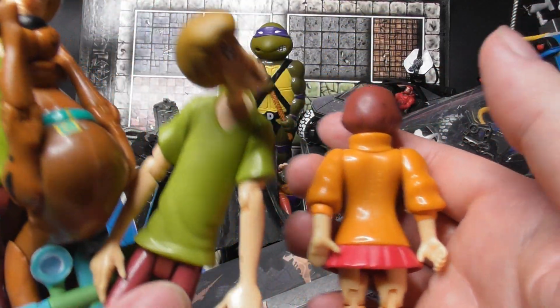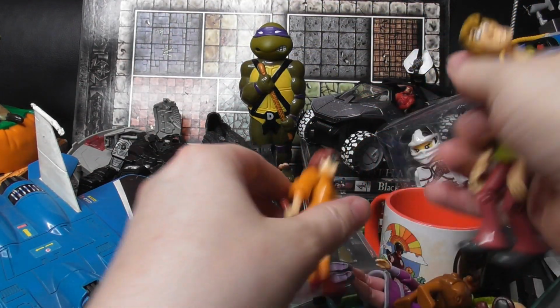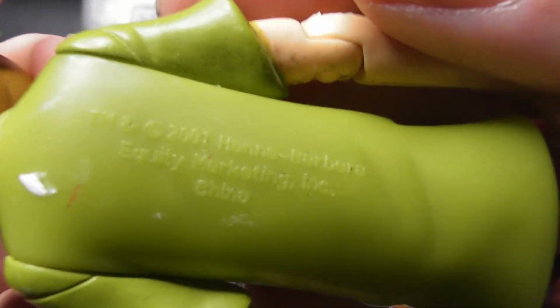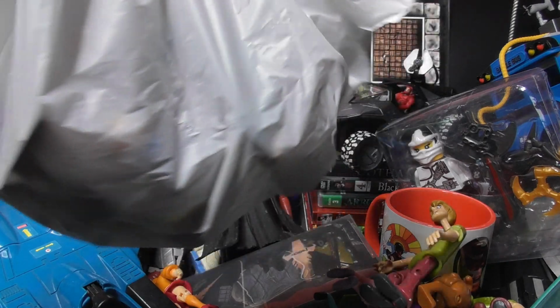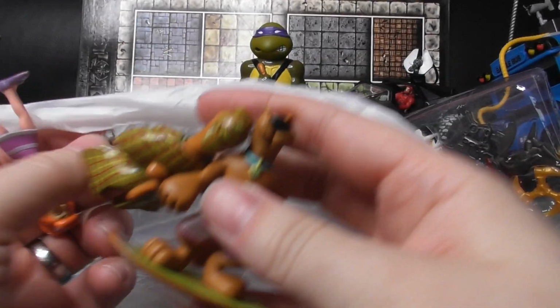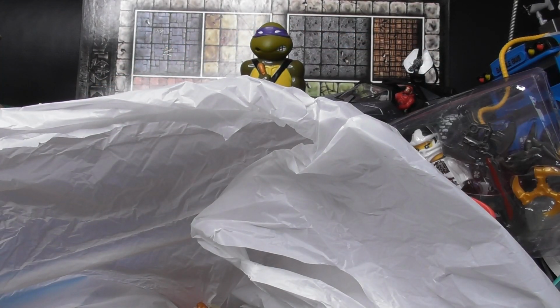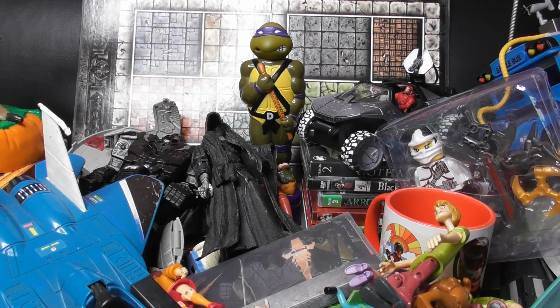It came with all these figures, which I think are getting on for being vintage now. Oh, that one is vintage, 2001. And then we also had this big bag of little Scooby-Doo figures. I think a lot of them are the same, but we paid £5 for all of this Scooby-Doo stuff.